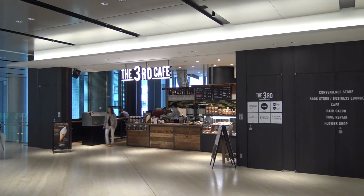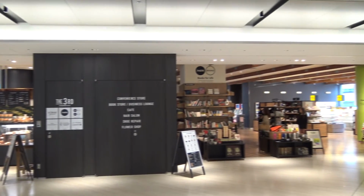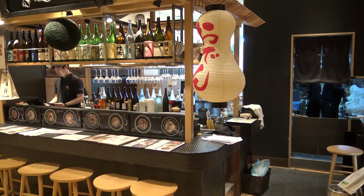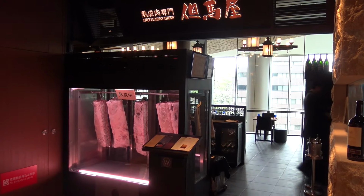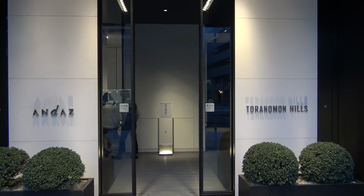Up on the third floor, there is a coffee shop and a Famima, which is a Family Mart type convenience store. Up on the fourth floor are some of the more fancy restaurants. This one serving udon, pasta, and sushi, and this one serving some really delicious looking dry-aged steak. Now that I've shown you around the neighborhood and around the building, let's go inside the hotel.